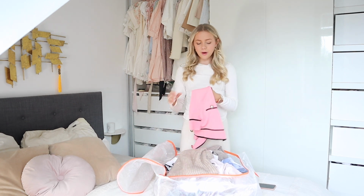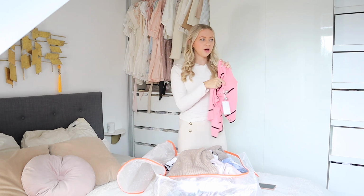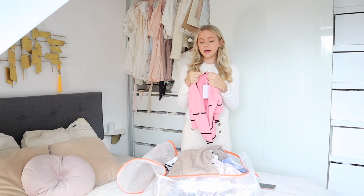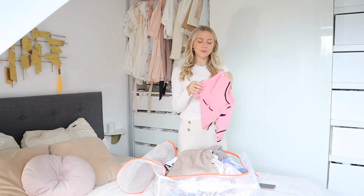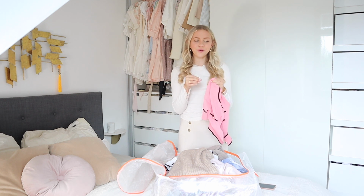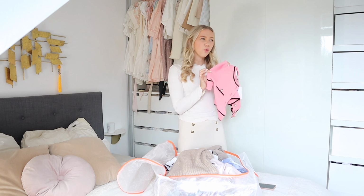So the first thing that pops up right here is this cute little pink crop top with these gorgeous little buttons. That was from Revolve. And I remember when I got this, I was so excited, and then I never ended up wearing it, basically because I thought it had to be paired with a black mini skirt, and it didn't really work with anything else, and I didn't own one back then. And also the pink is just a bit too corally.